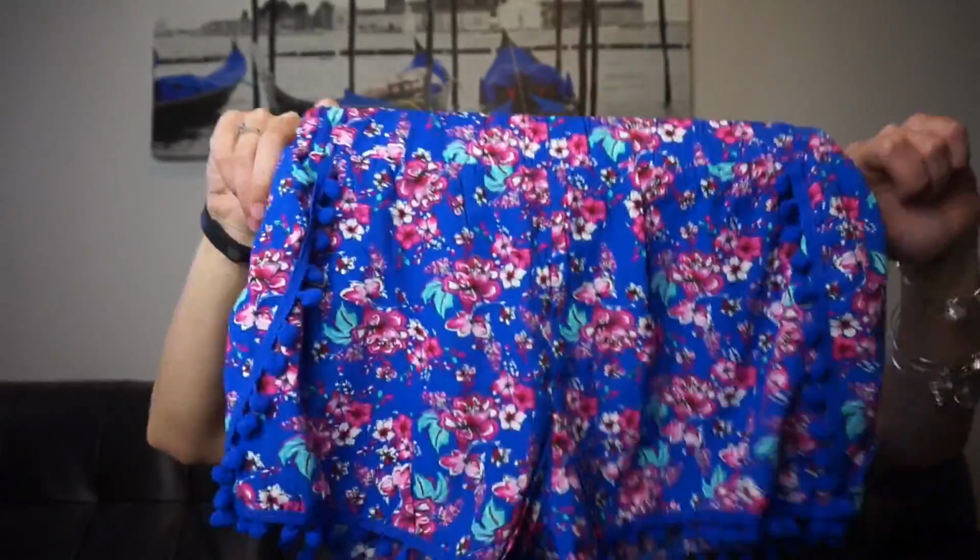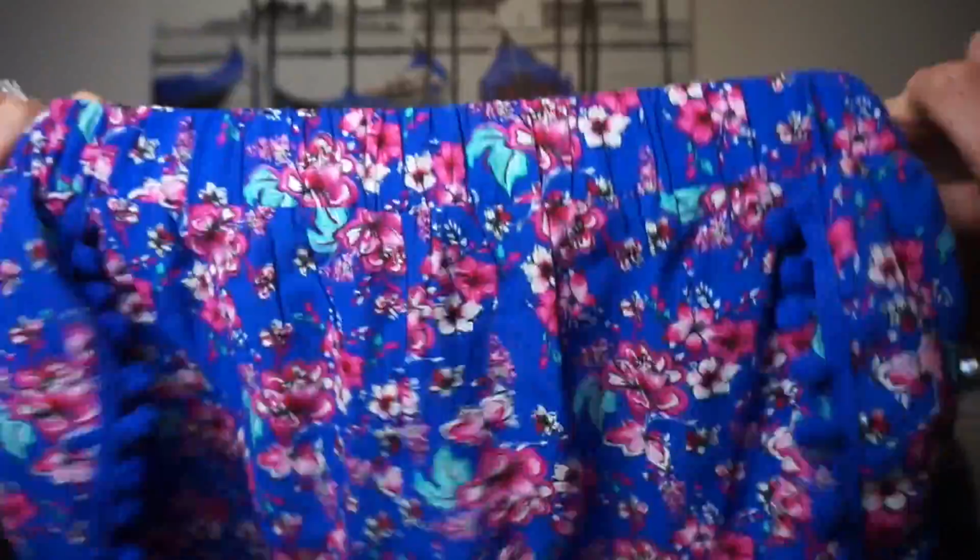I got these a few weeks ago and I got them at Sirens or maybe something like that. They just look like this. They're floral with blues and pinks. Look like that. And they have little pom-poms on the bottom or around the edges. So those are really cute. I just need to find something to wear with it.